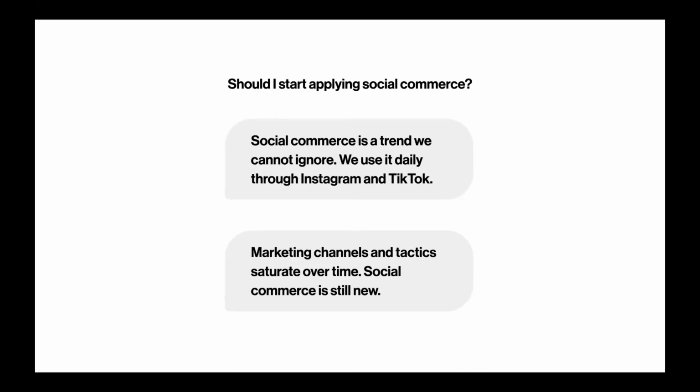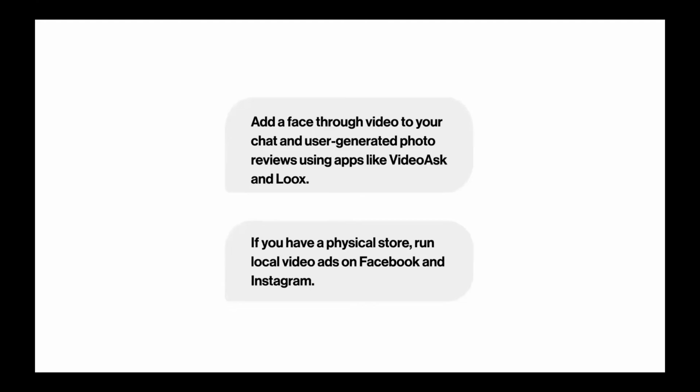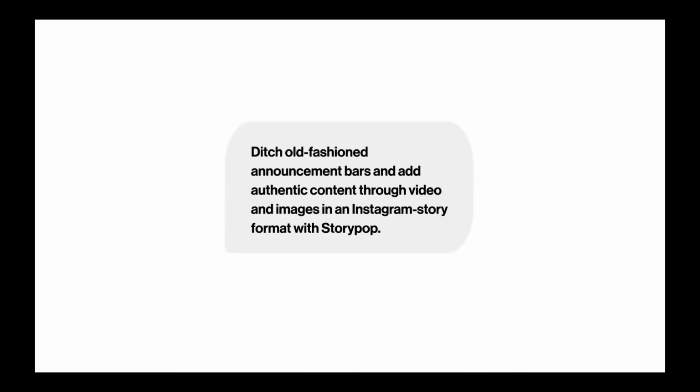So I highly recommend implementing some of the tactics we've mentioned here today to put a face on your brand and make the overall interaction with your users and customers more human. To sum up our tactics: if you have a physical store, run local ads on Facebook and Instagram. Make sure to expand your targeting scope when it feels right or when needed. Add a face through video to your chat and start experimenting with user-generated photo reviews. Ditch old-fashioned announcement bars and showcase authentic branded content through your video or images in an Instagram story format, so that it's easier and more interesting for your e-commerce audience to consume your content.